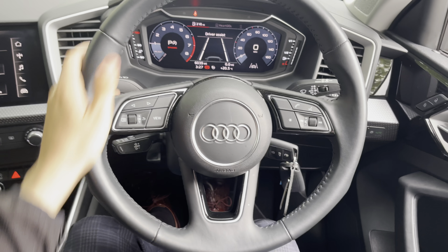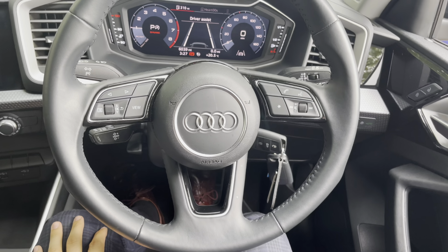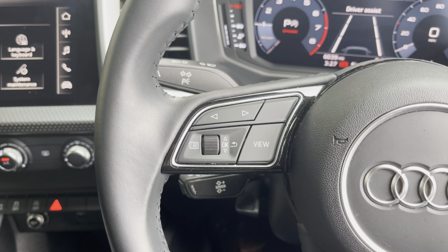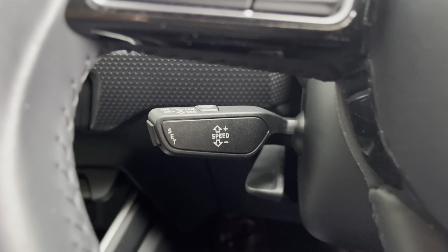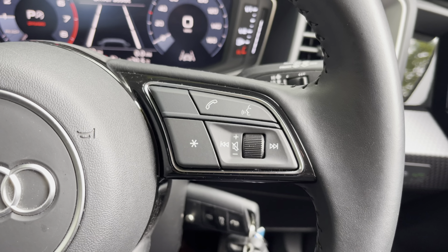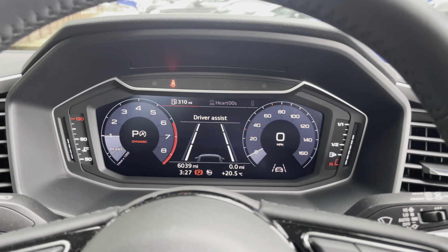And looking over, we have this 3-spoke leather-wrapped multifunction steering wheel, so all the important buttons are right at your fingertips. So on the left, we've got the controls for Audi's virtual cockpit, which is our digital dash screen. Below that, we've got our cruise control and speed limiter, great for those longer drives, just makes life that little bit more comfortable. On the right, we've got our radio controls there as well.